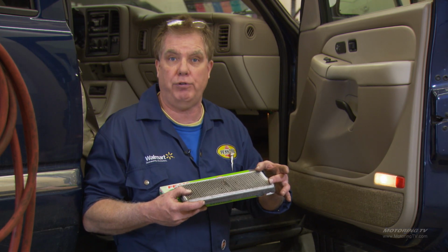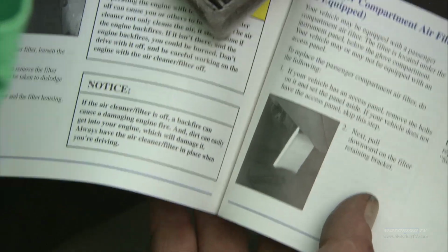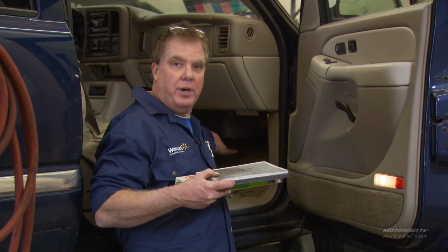So if you're moderately talented at working on a piece of machinery, you can probably change this filter yourself, and you go to your owner's manual. In many cases, there's a pretty good description of how to do it. On this Yukon, there's actually two cabin air filters stacked one in front of the other right under here. We had to change them a year or so ago. They were quite restricted or plugged.